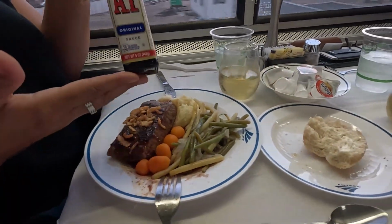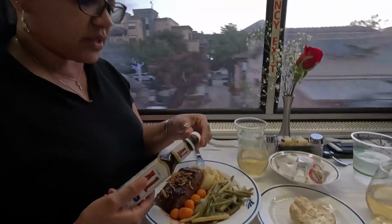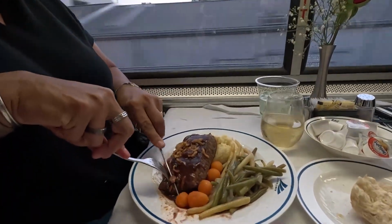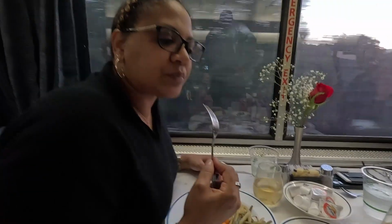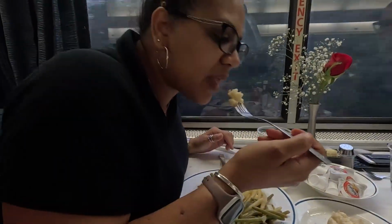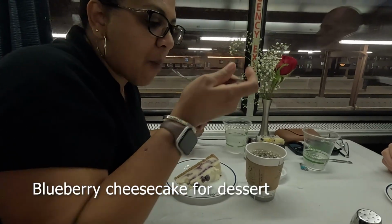I'm going to put the A1 on. All right, let's get some on here. That's important. Oh boy, that came out much faster than I anticipated. Look at this. Ooh, that looks good. That's really good. Really tender too. That was really good. Ooh, that was good.